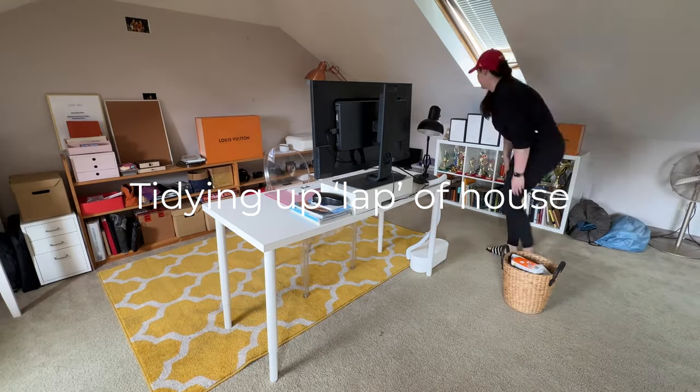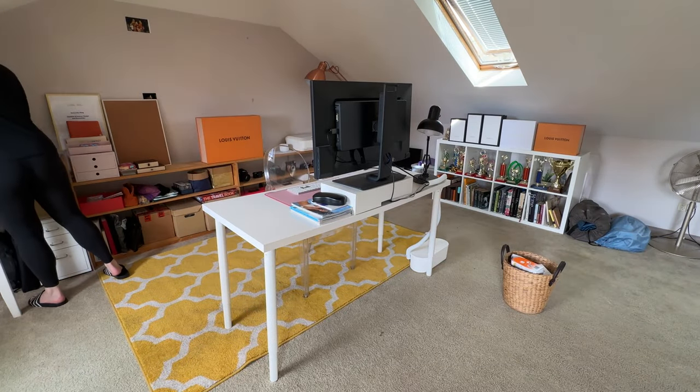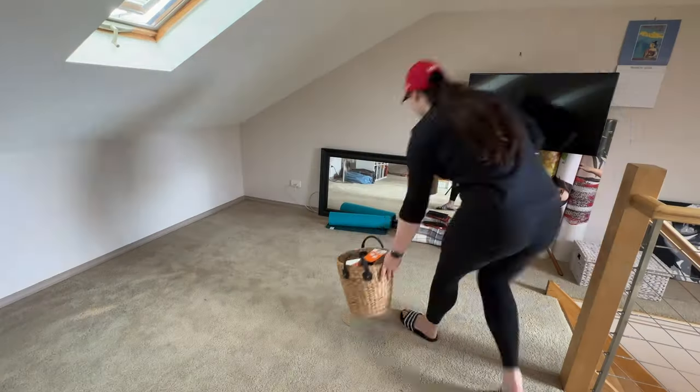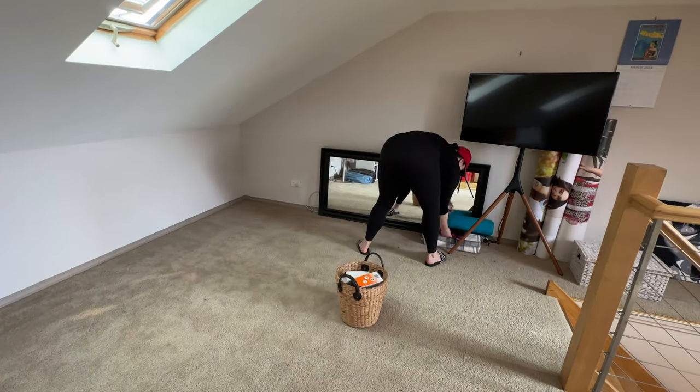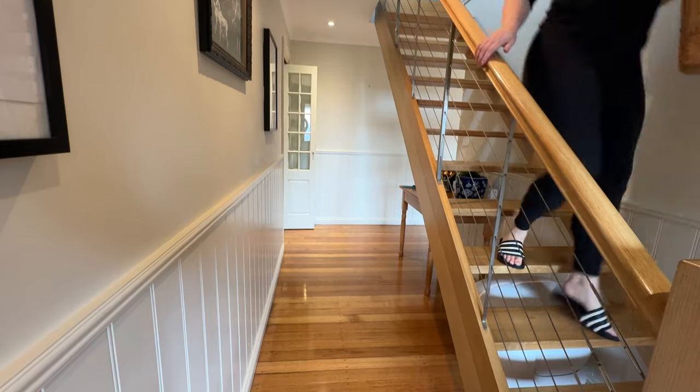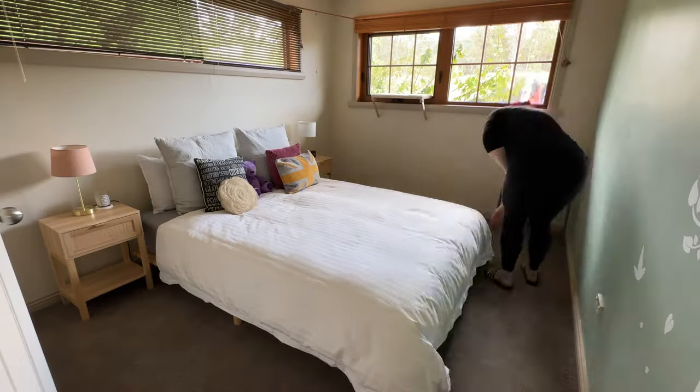The next step is to go around the house, get any rubbish, straighten up, take things to where they live or put things away, just tidy up generally and pick up any rubbish or things that are out of place or shouldn't be where they are currently positioned or living.